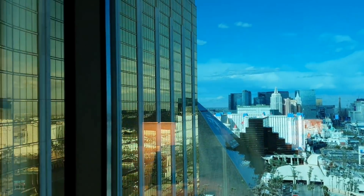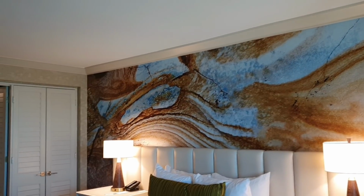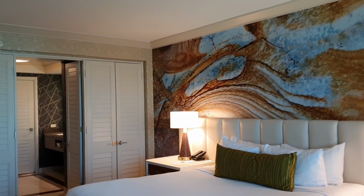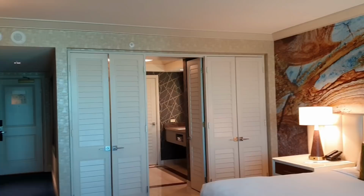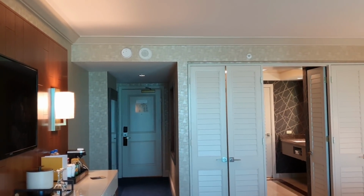Now, I got this on an M Life comp. I'm Gold M Life. Three free nights. I could have had four, but I'm going home after three. $100 resort credit and 75 free play, I think. No resort fees.